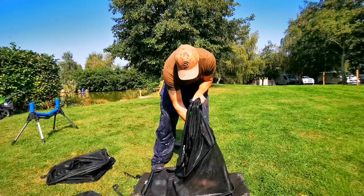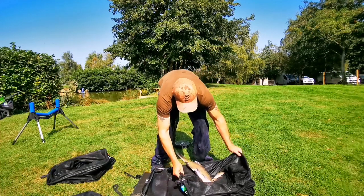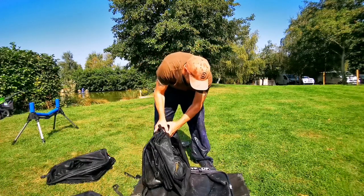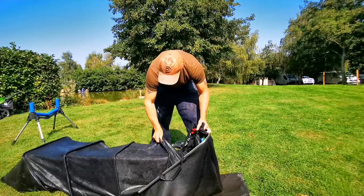So this is the silvers bag. Had one okay skimmer in here, and we had 3 tench. One was quite small, but it's a tench nevertheless. Always a pleasure to catch. So have a look at this one.